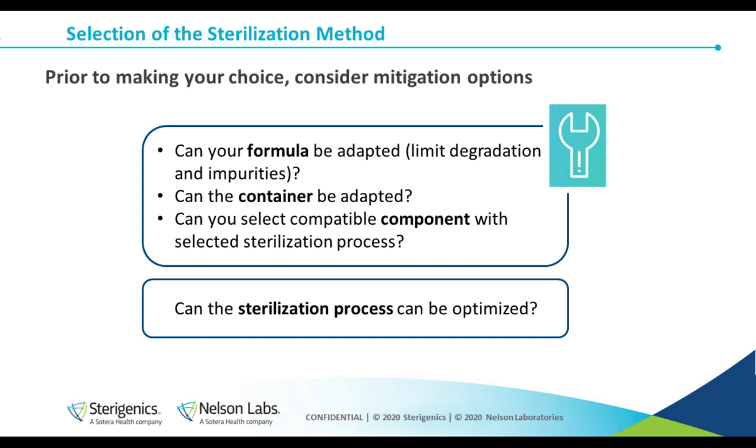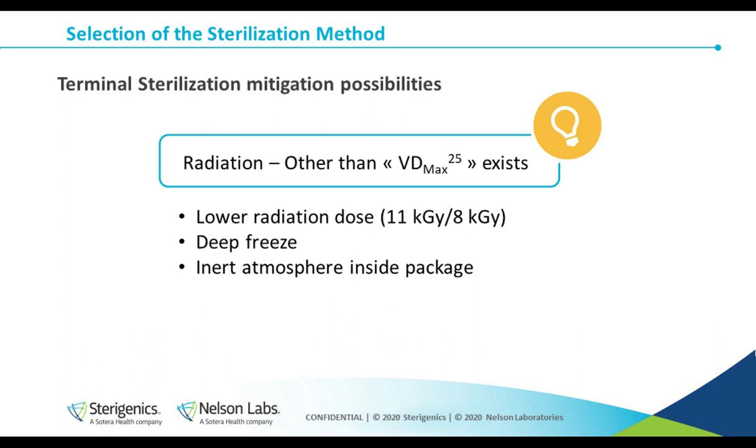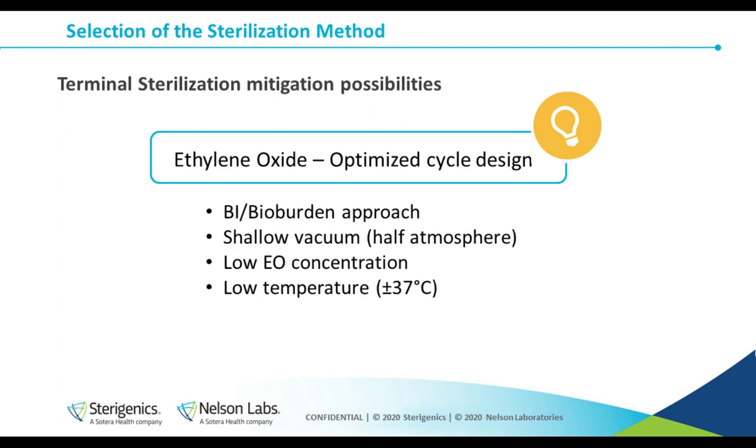And then also, once you go for terminal sterilization, you should know that there are a lot of mitigation possibilities to be able to use your sterilization process and to optimize it to make it suitable for your product. I give you some examples that will be quite quick, but of course, if you need more details, do not hesitate to contact us after this webinar. So for radiation, for example, most people think that only the 25 kilogray, the VD max method, is the only possible method. But you can use a lower radiation dose. You can also use a deep freeze process, or you can also inert your packaging. These are things that could allow your product to be sterilized by radiation.